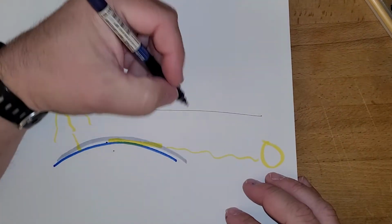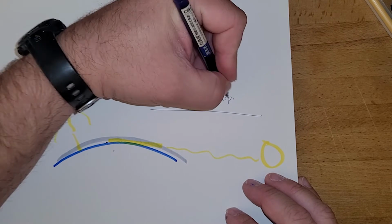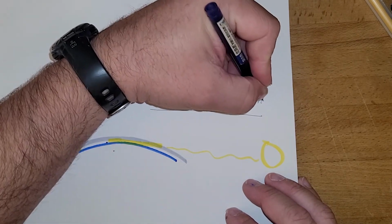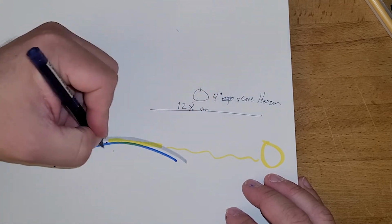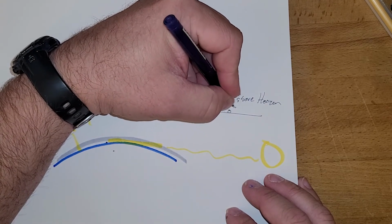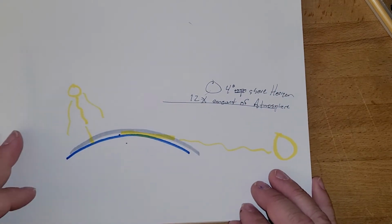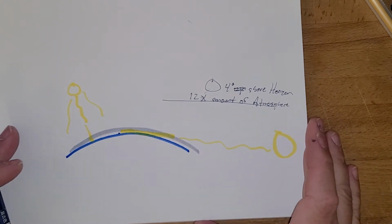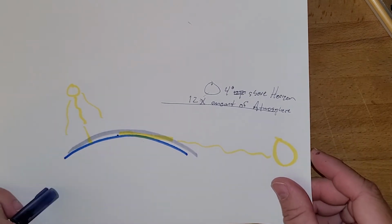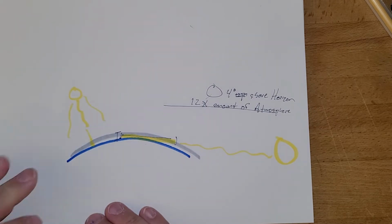Okay, so picture, if we can, a protractor. It's going to be 4 degrees up above the horizon. There's actually 12 times the amount of atmosphere that light energy needs to go through. So if you're going through 12 times the amount of atmosphere, sure, there's going to be a lot of diffusion going on, right? Not to cause any confusion. Diffusion, confusion. Okay, so this right here is much more atmosphere than what it is just between there and there.